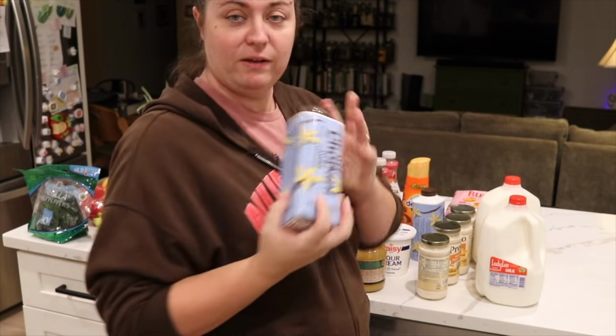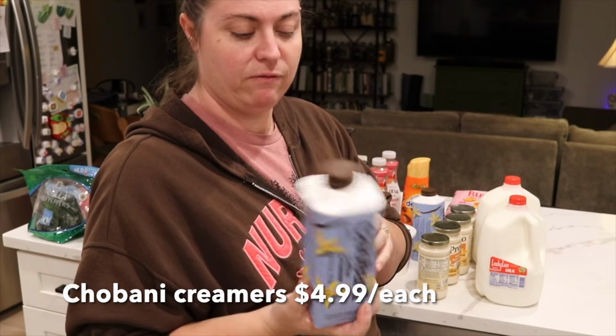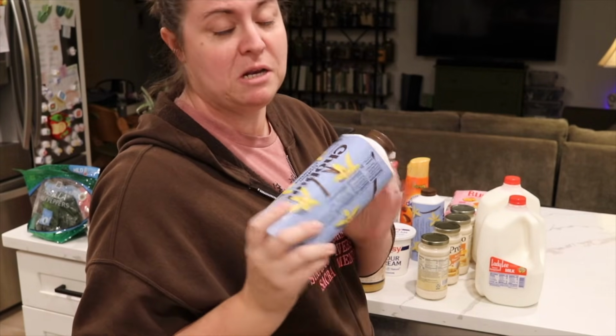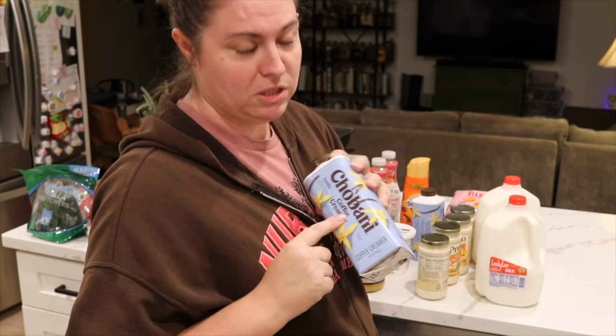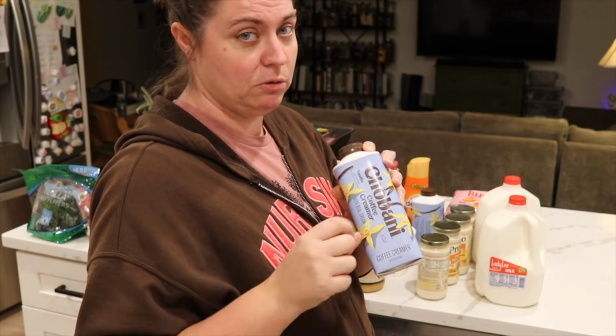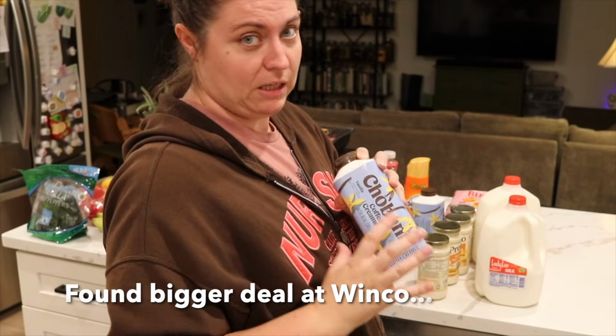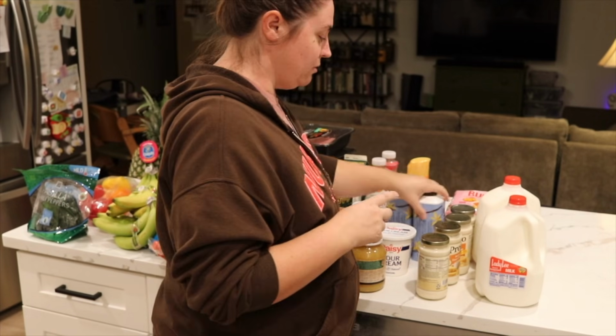These are my favorite ones. These have 5 grams of sugar per tablespoon. This is what I'm not supposed to be having. So I'm going to store this for the bad days where I really need an extra boost. Make myself one with this because I'm missing this. So I got 2 of those.